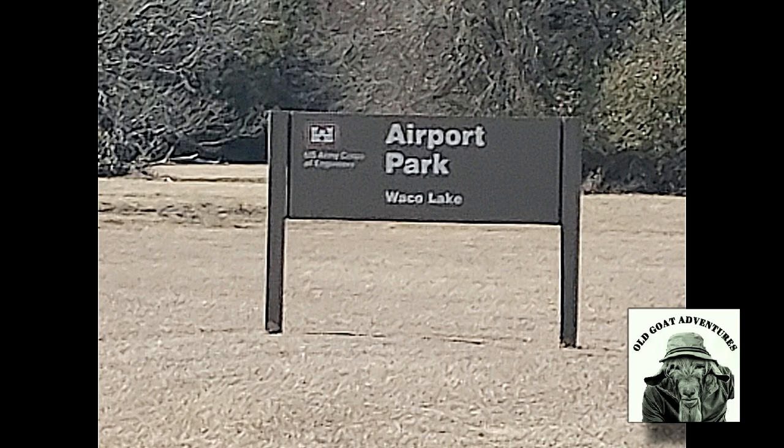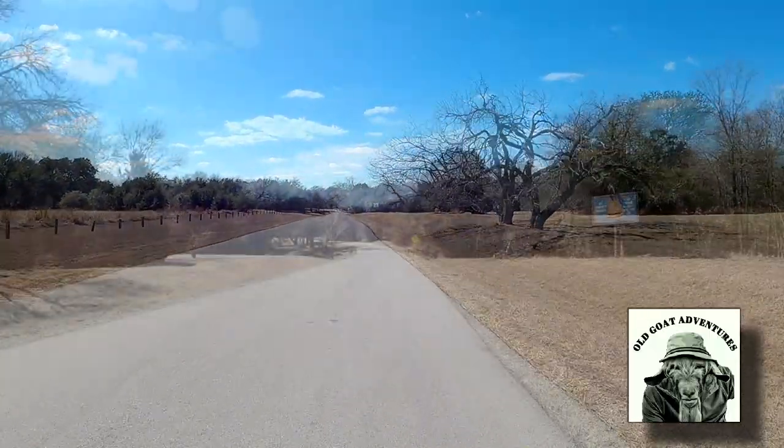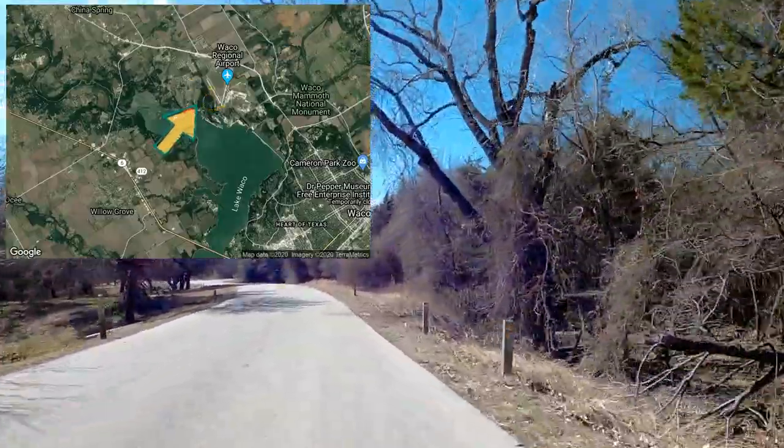Airport Park is a year-round campground and perfectly located between Waco Lake and the Waco Airport. Campers can look south and see the beautiful lake and look north and watch planes take off from time to time.